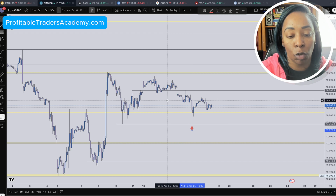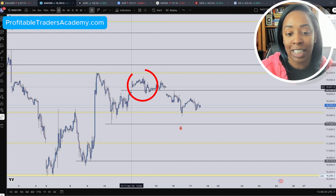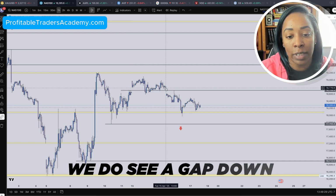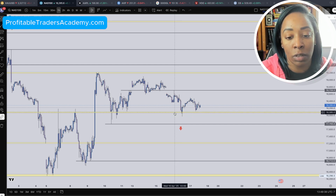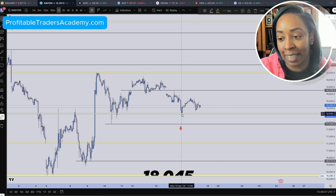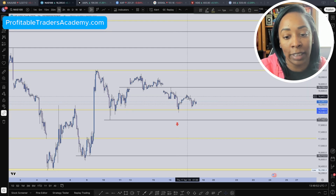So what I'm looking for this upcoming week. So we have this area that wasn't created last week when these charts were made, but now we got some more data. We do see a gap down, and then price did tap into this level again perfectly, and then it came down here. So the one thing that I want to do is actually adjust this level and just move it down, because now this is our most recent support, at least in this zone, and price is now sitting at 18,045, and that is looking like a really good level to me.